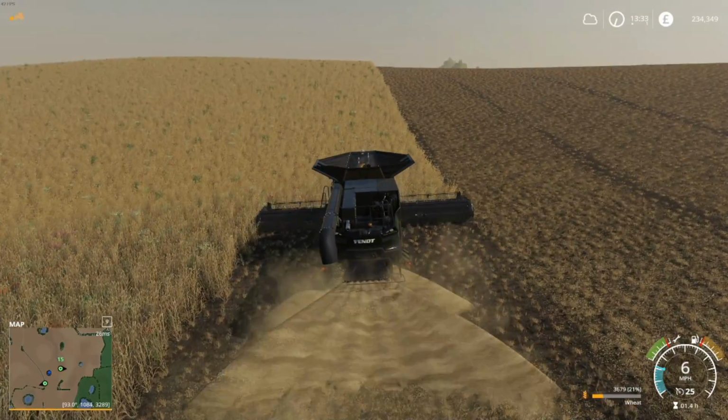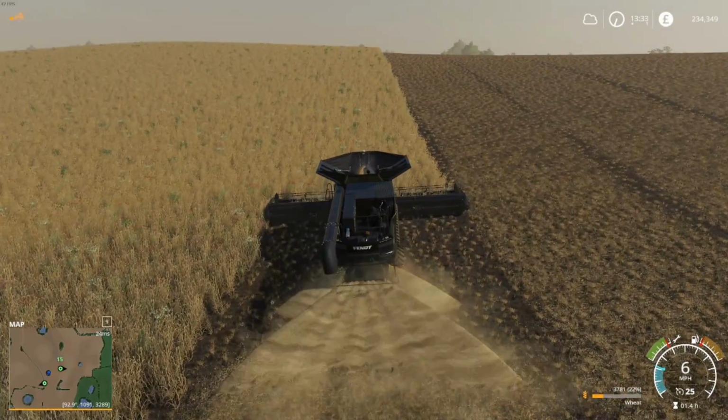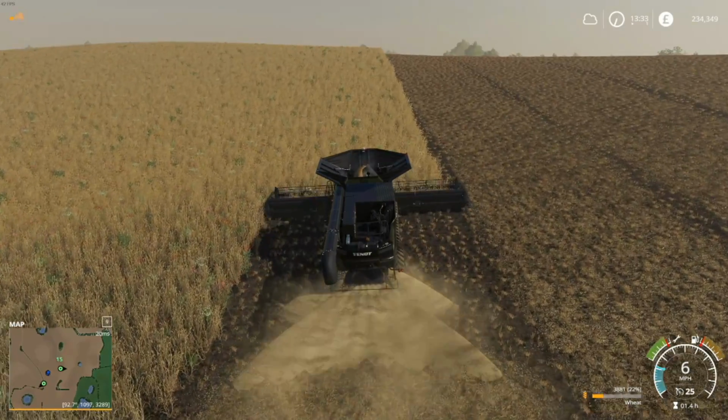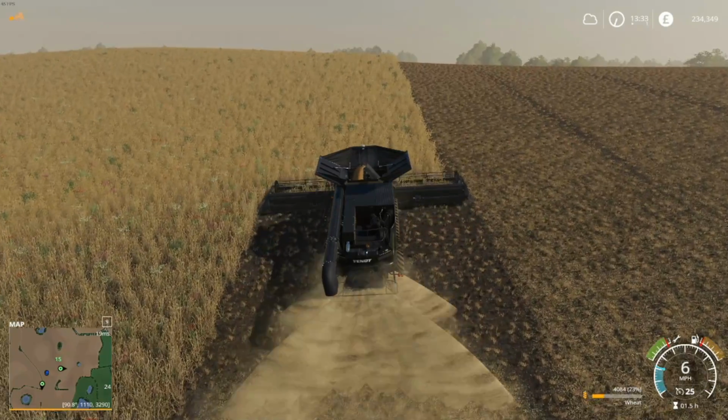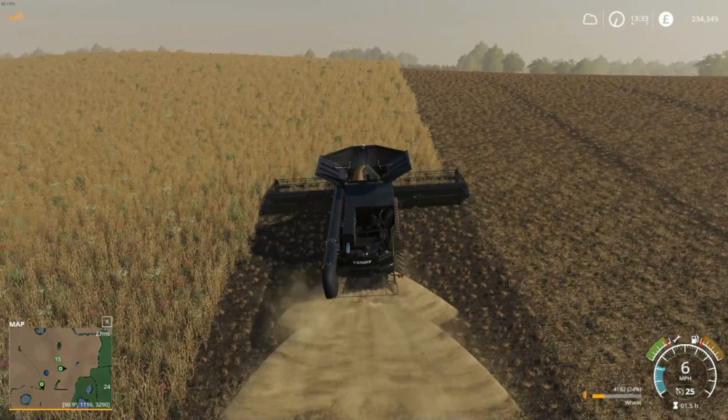I'm not sure how long this field is going to take. We are going to try and do as much as we can, but obviously we may have to do some off camera. We will see what happens, how we do it.